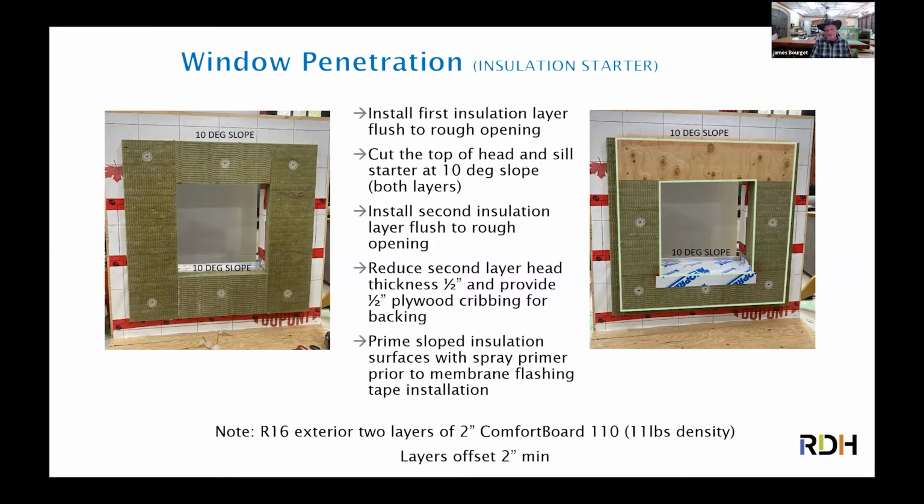But you're going to say, well, what's that plywood on the top of my second layer? Well, somewhere along the line, you're going to have to put head flashing and various things above the head of the window. And the last thing I want to do is put stuff through my insulation into my air barrier behind that I may need to adjust or play with.